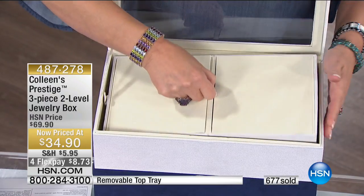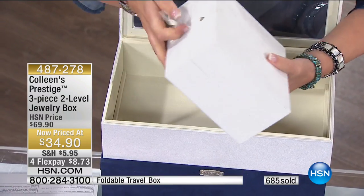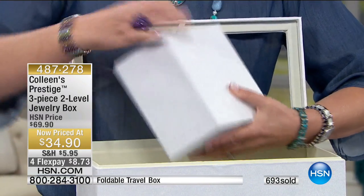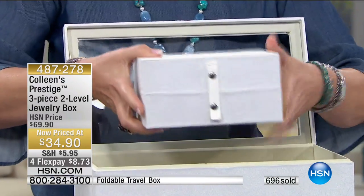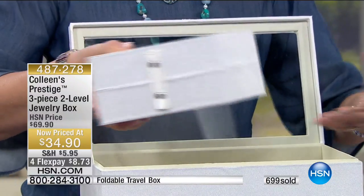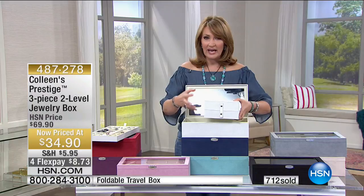And then this whole box comes out. See that? Boom. This comes out, this folds up, this snaps down, and now you can see this, and by the way, we designed this to fit into a safety deposit box, into a safe, or you travel with it. Keeps everything protected in there. You can travel now with your jewelry beautifully and easily.